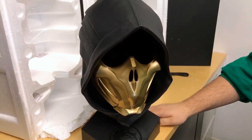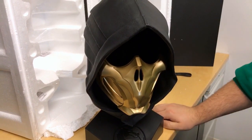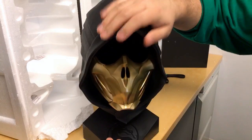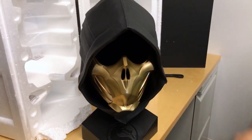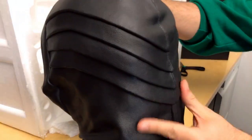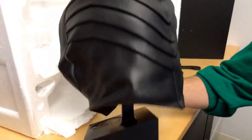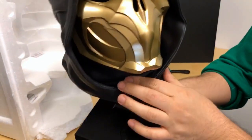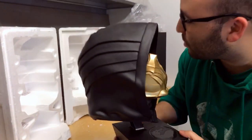This is literally the size of his head. 1-for-1. You gonna put it on? Can I? No, you can't. It's just a bust. Really? Yeah. Look at that. Feel that. Feels like leather. It's crazy. Mortal Kombat 11 on the bottom. The dragon symbol. Very cool.